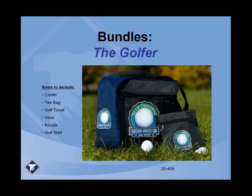Koozies are another fun item to add to the golfer bundle. You can always add a golf shirt to the golfer bundle, of course. We all know how golfers like to wear the polo shirts. The performance wear is very popular right now for golfers. The polyester performance wear, the moisture wicking stuff, can be very easily done with a CAD print opaque as well.